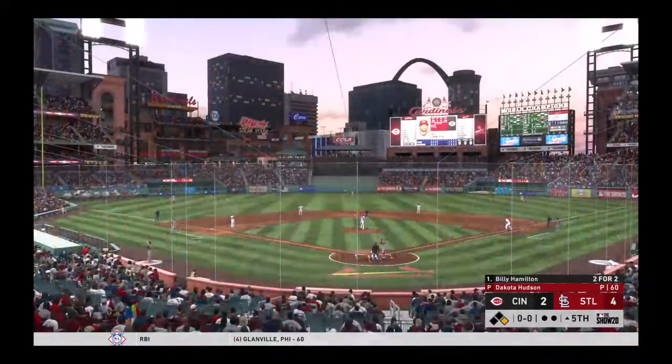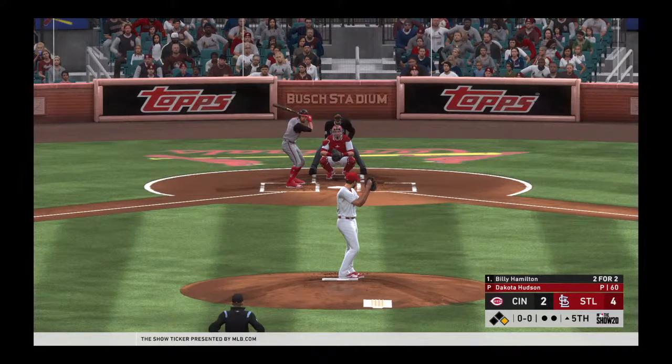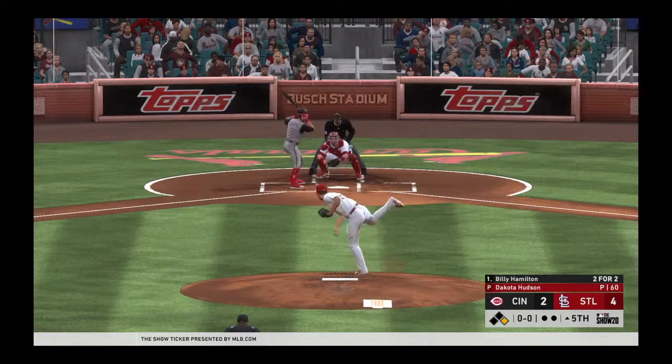Billy Hamilton digging in now. 2 hits and 2 trips for him thus far. First offering on its way.